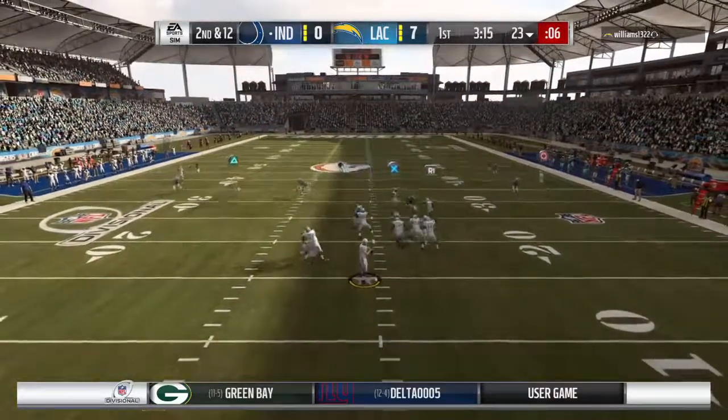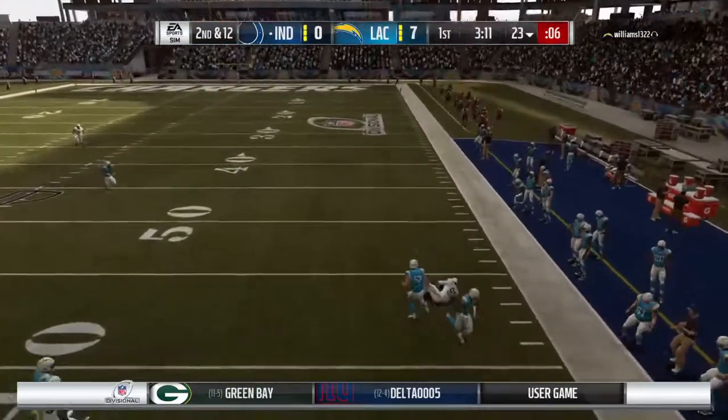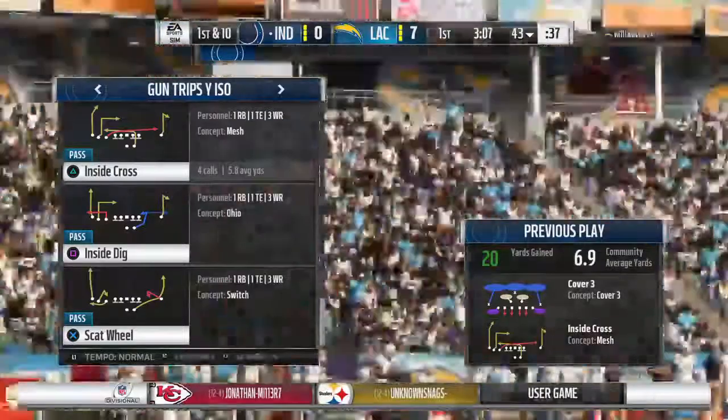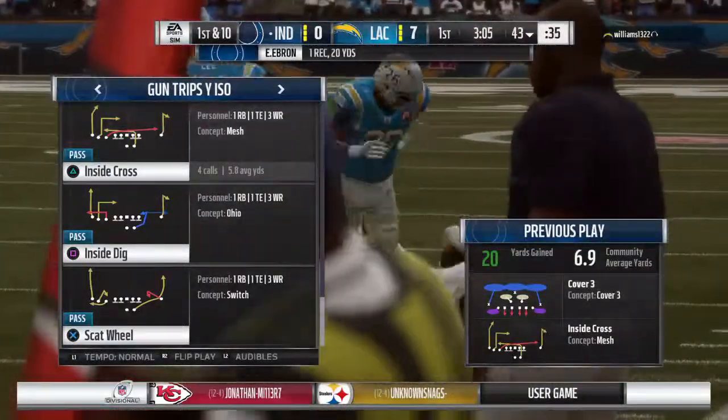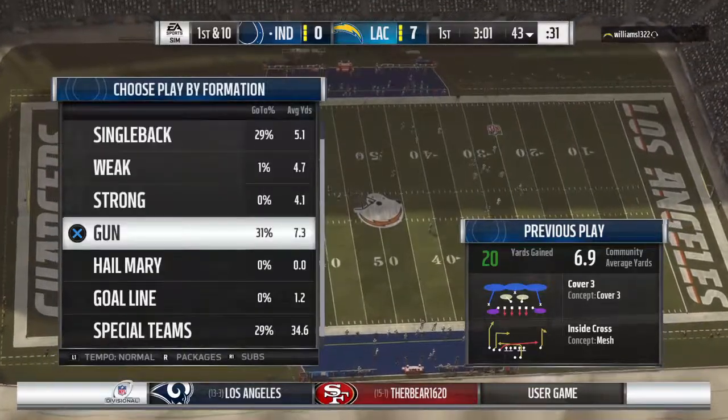To throw on 2nd down is Luck. The completion is good. This is Eric Ebron. Just 1 catch for him last week in the wild card win, but getting involved early here and picks up the first. As far as I'm concerned, Andrew Luck can do it all.